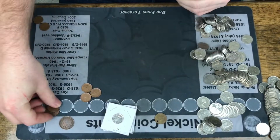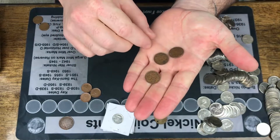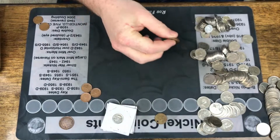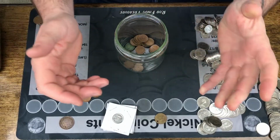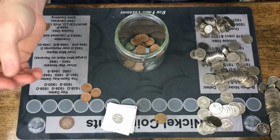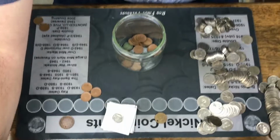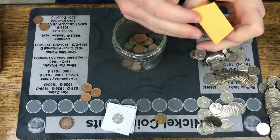And then three King George, which are really cool. A 1951, a 1943, and a 1951, all of which I have. My King George jar is a little light, but that's because I have a bunch of random packages of King George out on eBay. I have one of every year out on eBay. I have the 1938s also out on eBay.